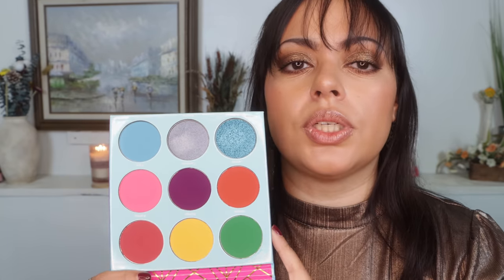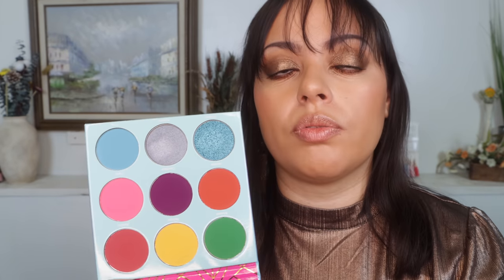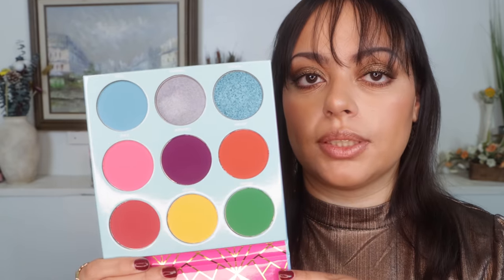I love these metallics. Absolutely gorgeous. This green, this hot pink, and this purple. So these colors would make wonderful accent colors, wonderful liners. Just gorgeous. Okay. So there is that.